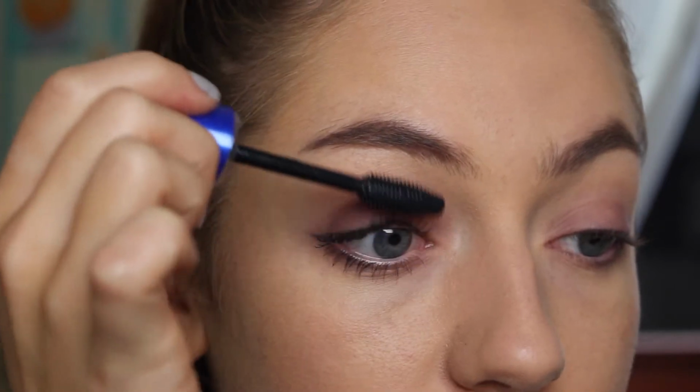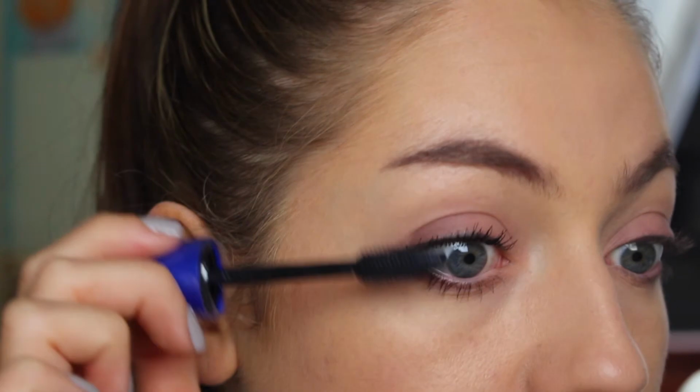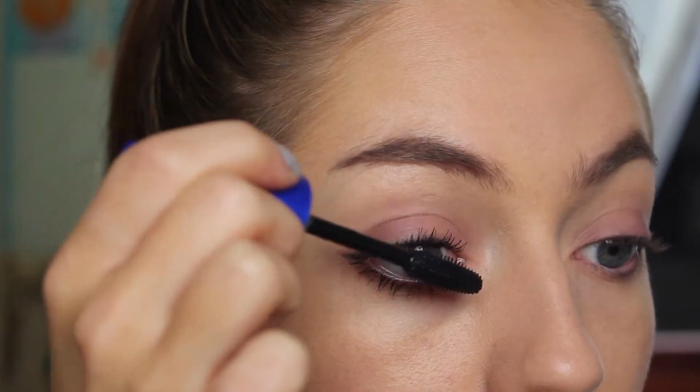So I quite like that mascara. It separates the lashes, it gives them length. And yeah, a little bit of volume. It's not so much in the volume, but definitely length and separation. Okay, so that is the eyes done. Hopefully you like them. And I'm just gonna finish off the face.